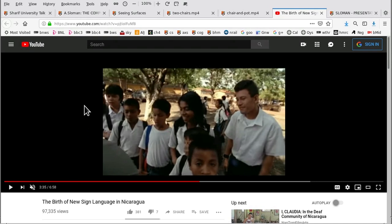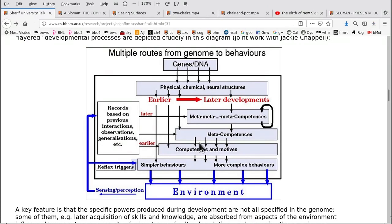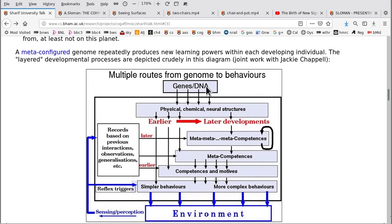So I'll leave that. If you search for deaf children, sign language, Nicaragua, you can find the video and watch the whole thing. It's a fascinating thing to look at. So what I'm suggesting then is that what was going on in there is an example of the sort of thing Jackie and I were talking about with their meta-configured genome.